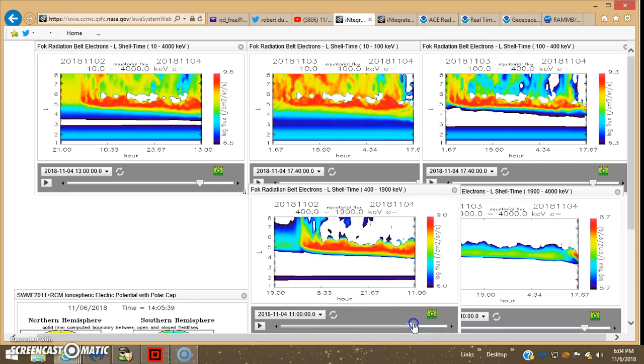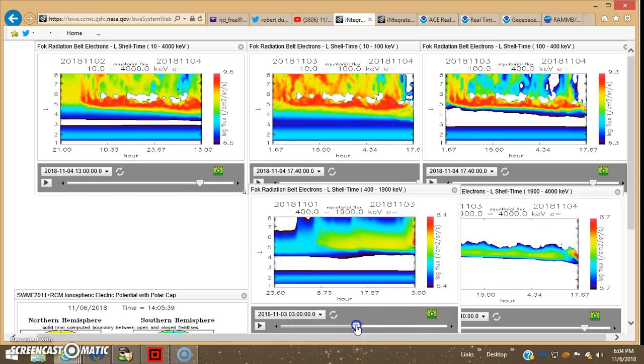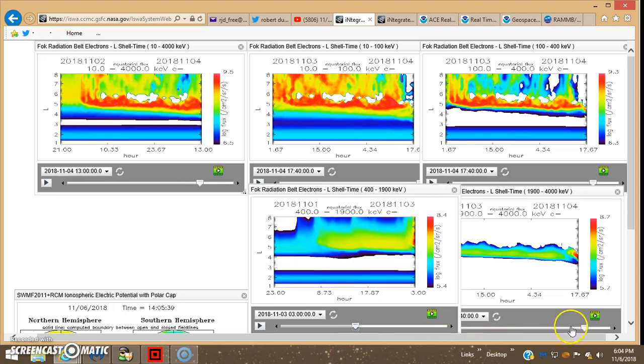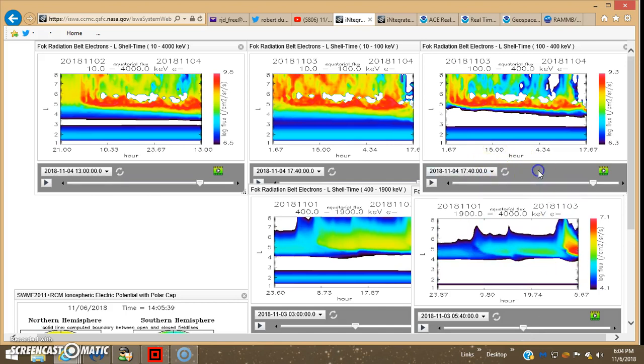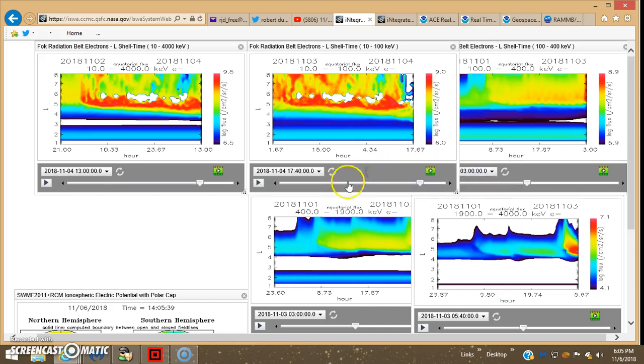So I'll just run these through back and forth real quick. See, this is when it was pretty normal. Then all of a sudden, things went wackadoodle. This was on Saturday. That's when everything changed. Saturday at 0300. That's when our whole magnetosphere, and everything inside the magnetosphere, took a major hit. See, everything was fine until around 0300 UTC on Saturday.